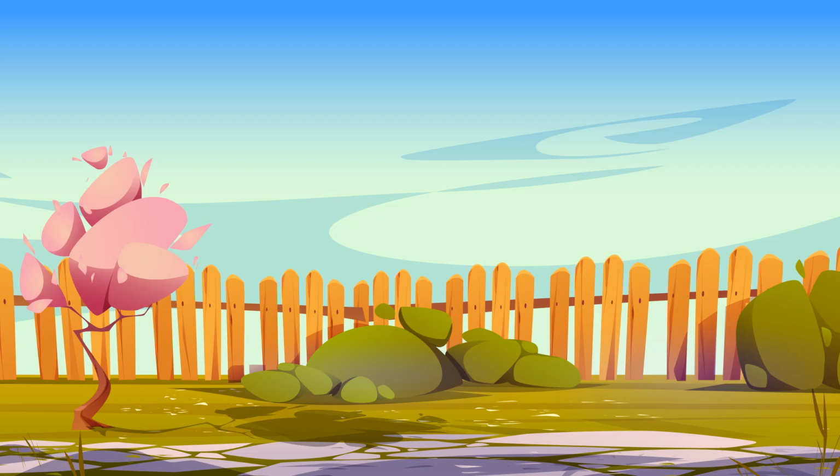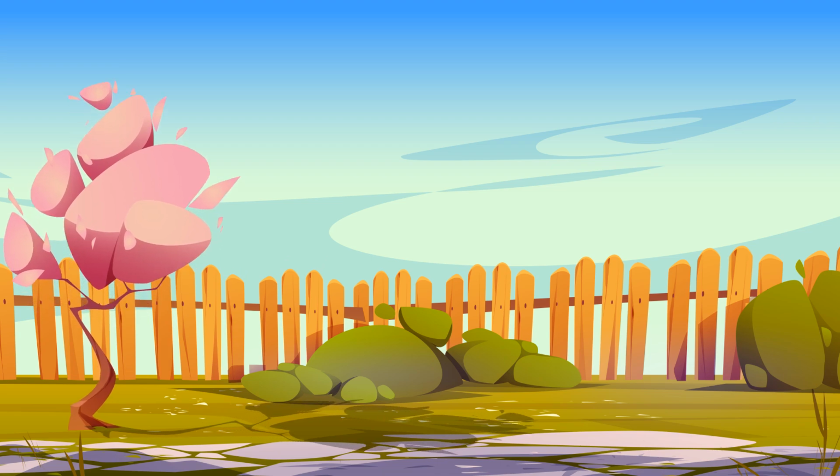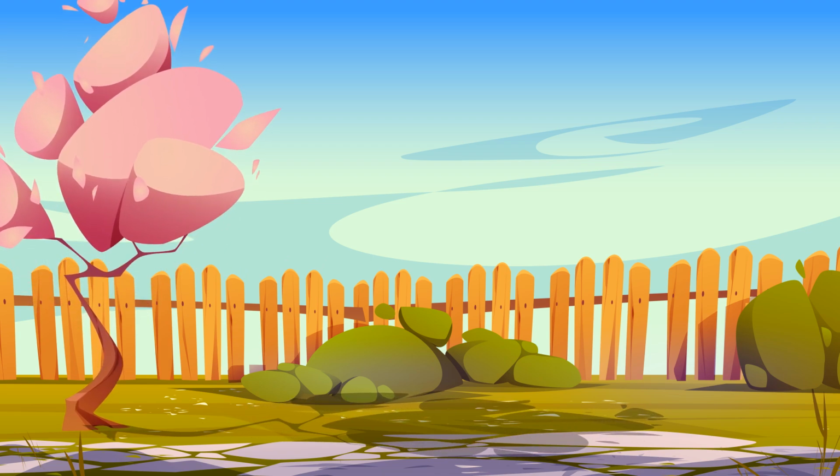It's been several years since the granddad hid his valuables. The tree has grown taller and its shadow has become longer too.